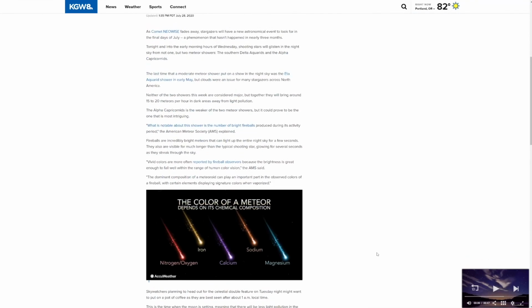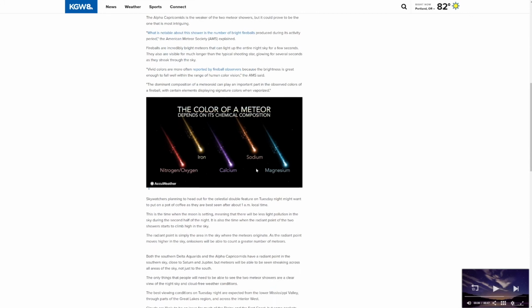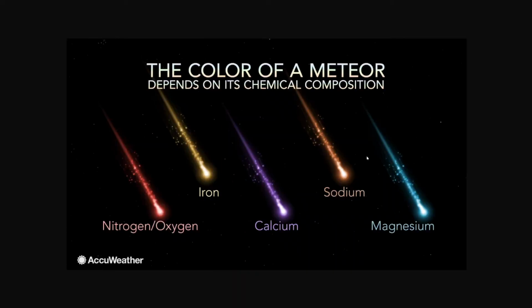I really wanted to show this article mostly because of this image right here. This image is really cool. It shows what asteroids look like as they enter our atmosphere. Depending on their composition, they look a little bit different. If they're more nitrogen and oxygen based, they'll be a bright red color. Iron's going to have that bright yellow. Calcium's going to be kind of purplish. Sodium's going to have kind of an orange color. And magnesium will give off kind of a teal color as it burns through the atmosphere.